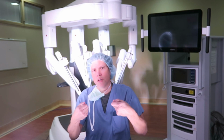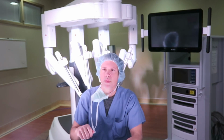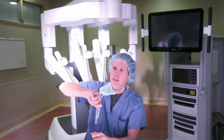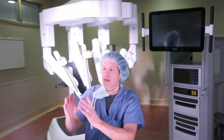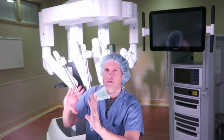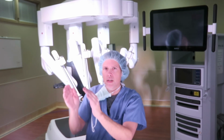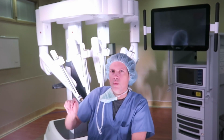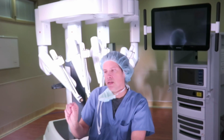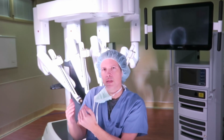Specifically, the arms on the robot are wristed. That means I can move them in all different directions. So when I'm looking inside, I can suture the muscle closed, which is a better repair to begin with, and I can put the patch of mesh up against that with a perimeter well outside of the defect. And then because the robot's so precise, it allows me to suture and pass a needle to hold that mesh in place but control the depth of how deep that needle and that suture go.